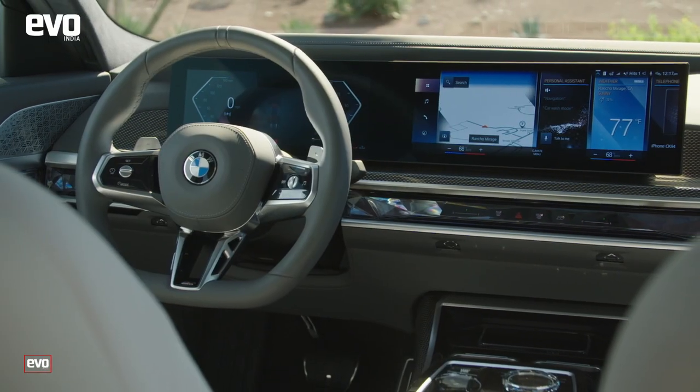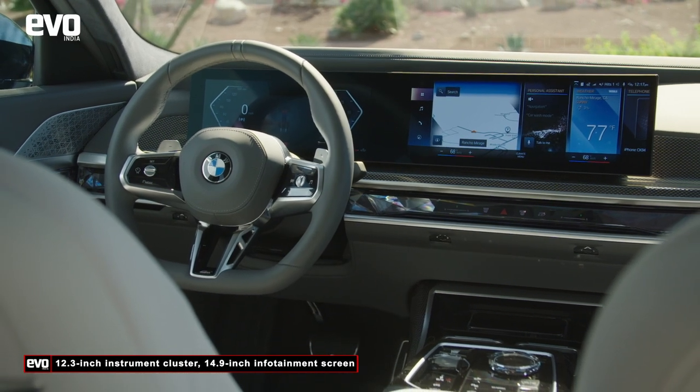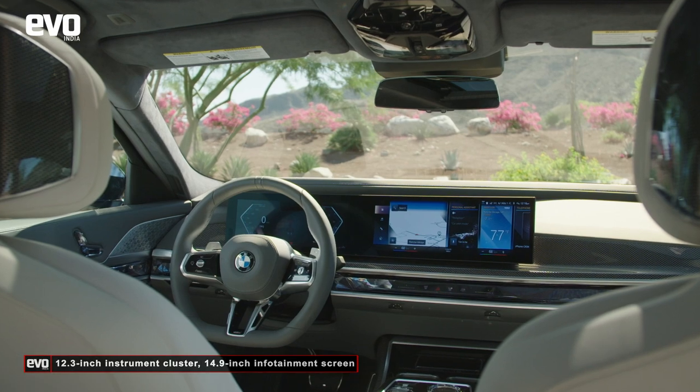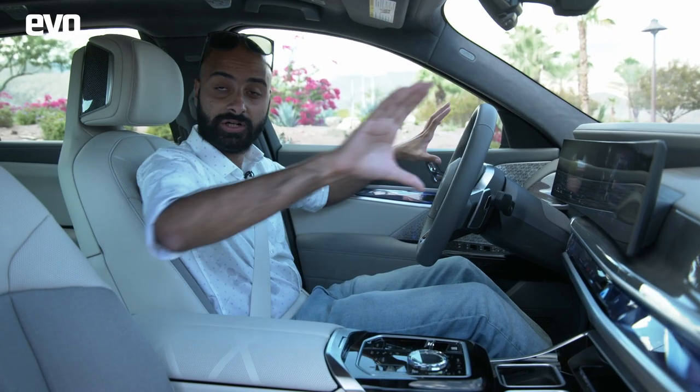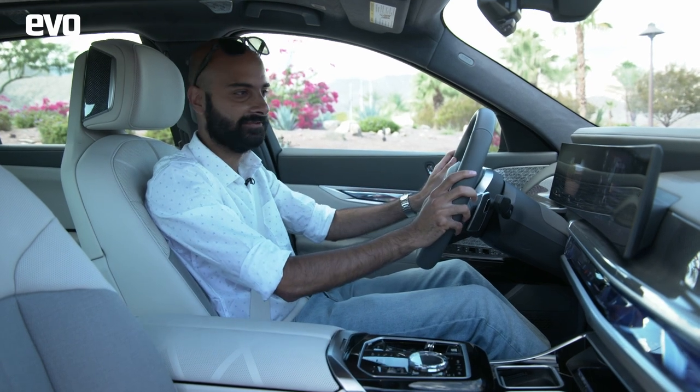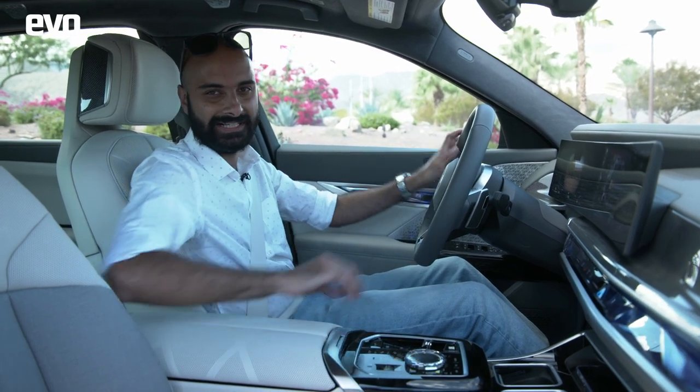You've got a 12.3 inch unit for your instrument cluster, and beside that, you've got a 14.9 inch infotainment screen. This is a curved display, unlike what Mercedes-Benz does, and it's canted slightly towards the driver. Very minimal, very neat looking.